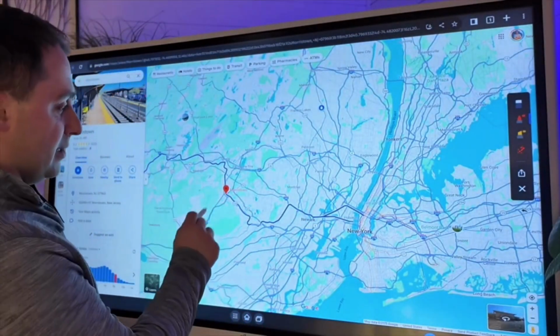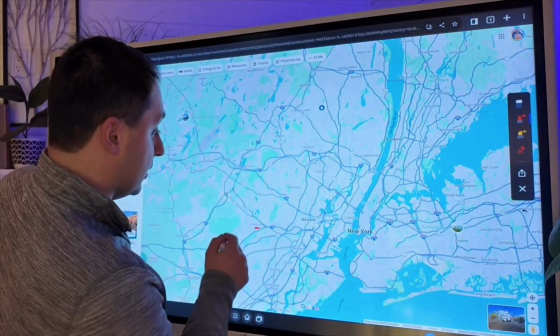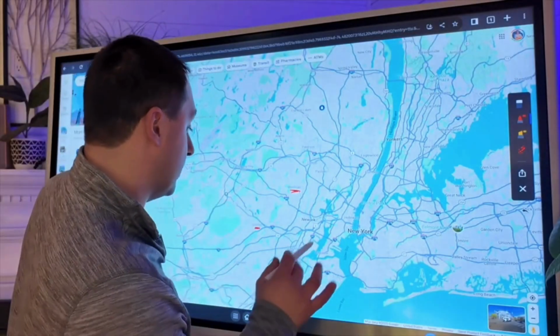Really important, you're gonna see some towns here like Summit. Let's see, got Summit over here. Used to live in Summit, Montclair, saw a lot of properties in Montclair. All these transit line towns.